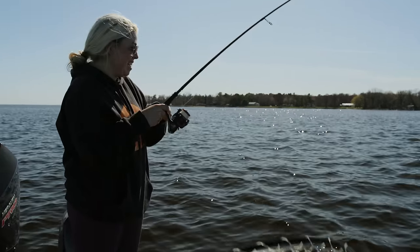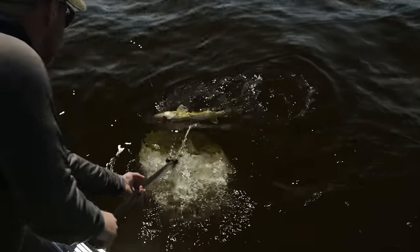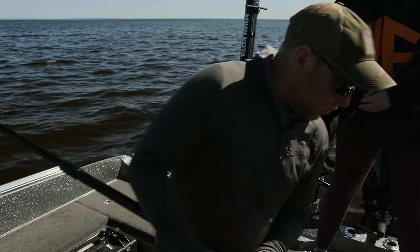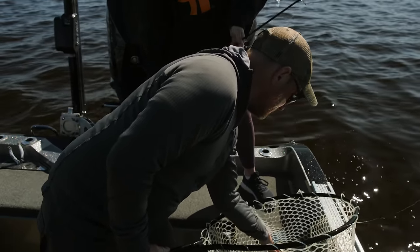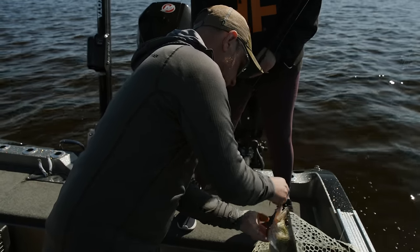Are you having fun? This is a blast and a half. Jolly, do you ever see those 14 or 15 inches or so? Once the smaller males start dumping out of the river, we'll see some smaller ones. But right now, these are mostly all post-spawn females with a few pre-spawn mixed in.